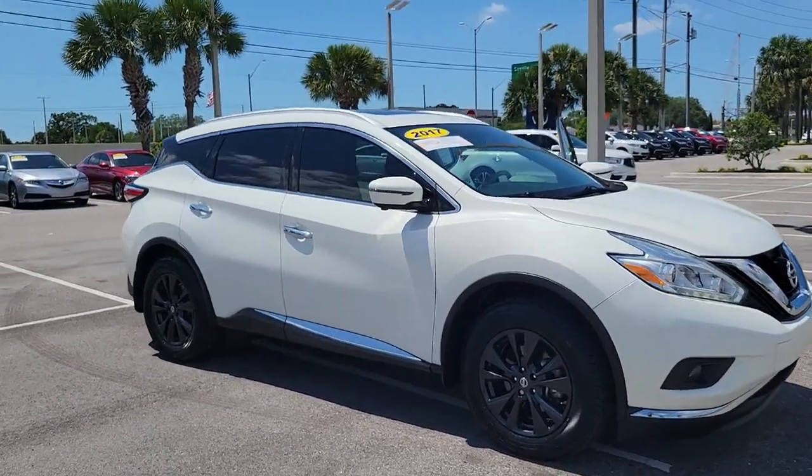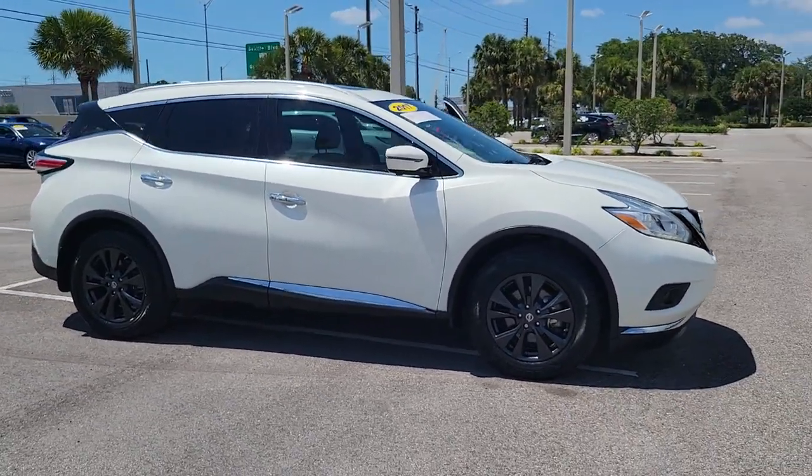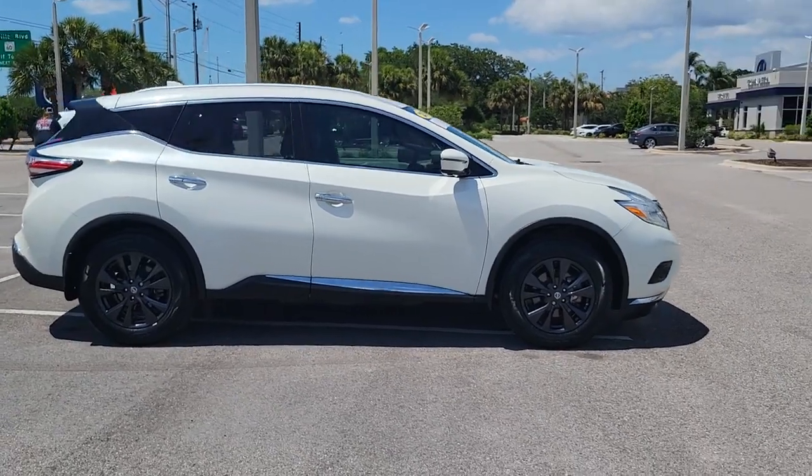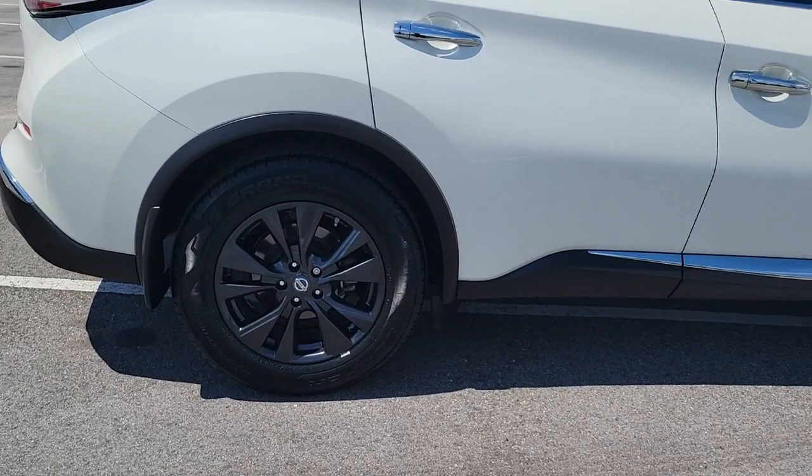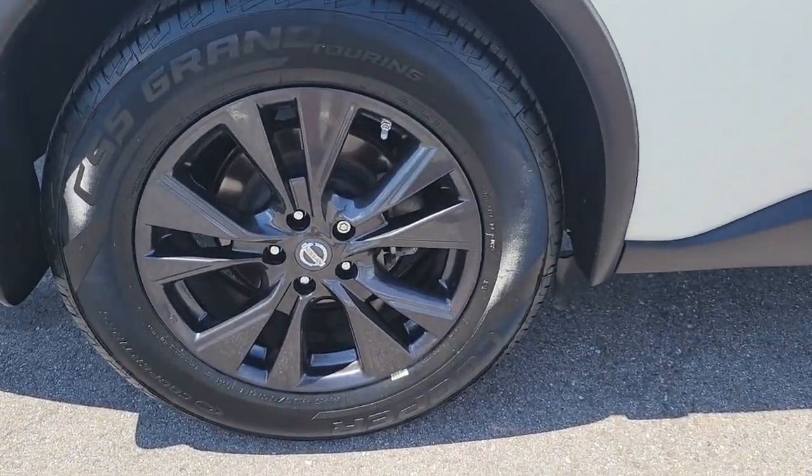Introducing the 2017 Nissan Murano. With less than 50,000 miles on the odometer, this vehicle provides excellent value. Make even the most ordinary task a pleasure in this stylish Murano.